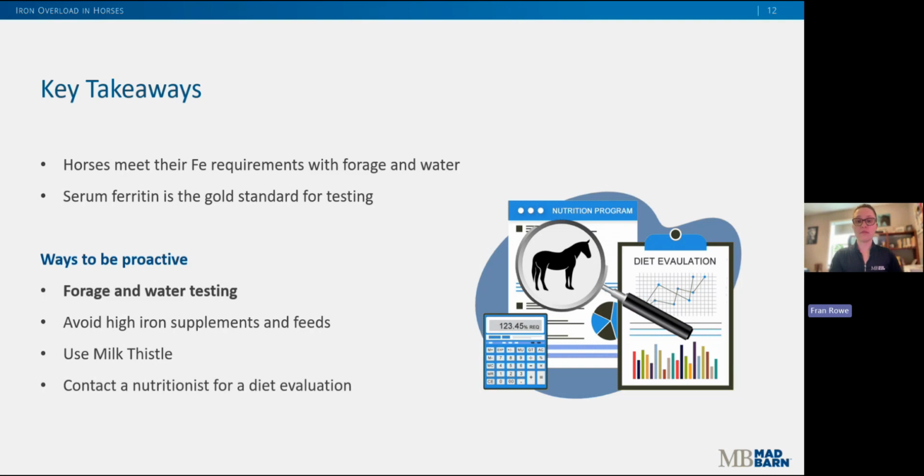Additionally, I recommend avoiding high iron supplements, and then using milk thistle prophylactically is also fine. If you're unsure if your horse's diet is balanced or if it's providing too much iron, don't hesitate to reach out to a nutritionist for advice.